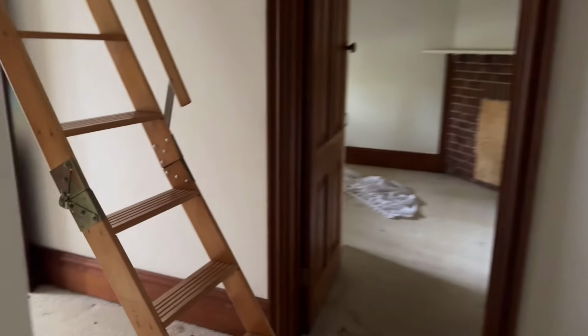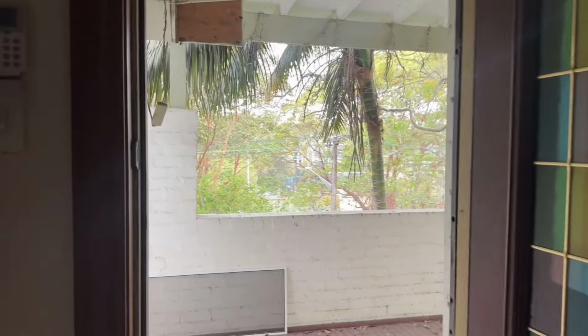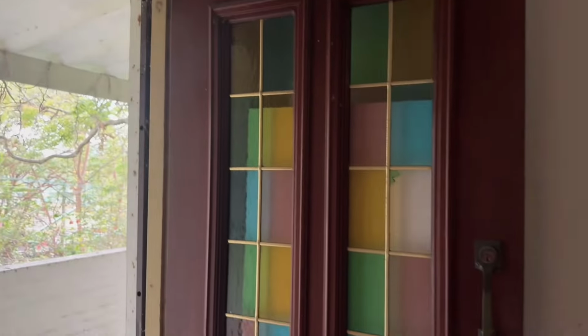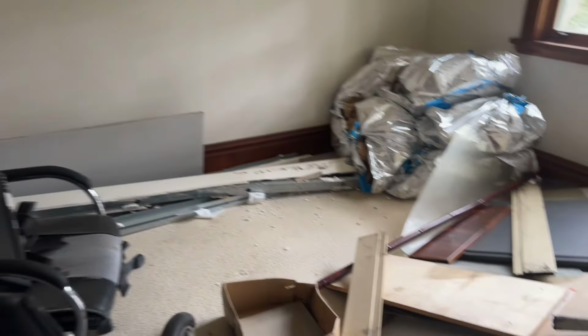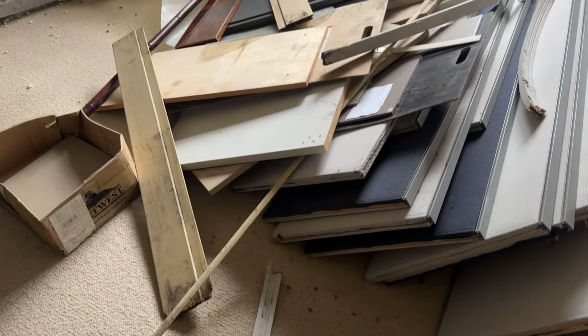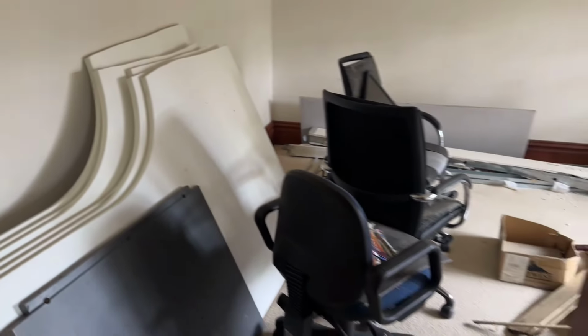So, back out here to the main, this is the main entrance here. Just have a look at this door. Look at the colors on that door. So you can see these places, they're wide open. Now I'm just going to pan you through very carefully. So it looks like the builders have been in here, storing some things in the front room maybe, because this home's getting really close to demolition.